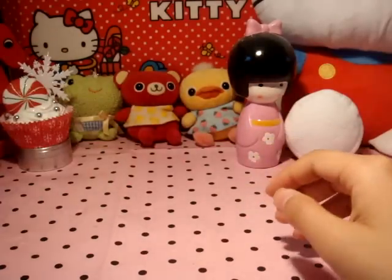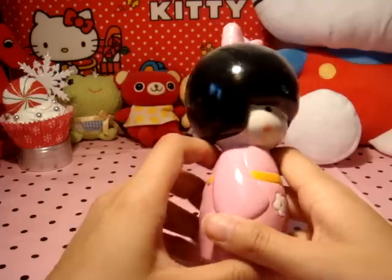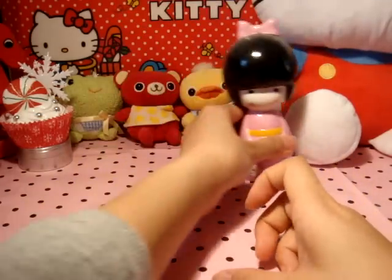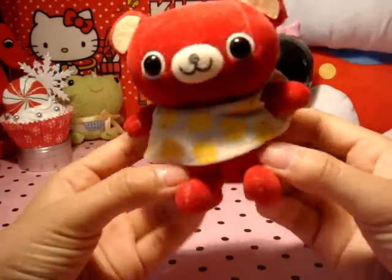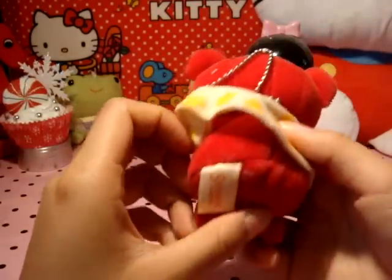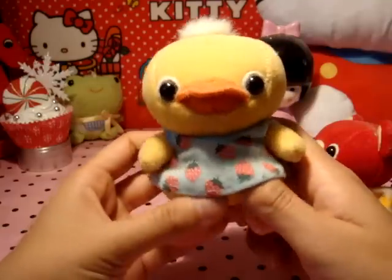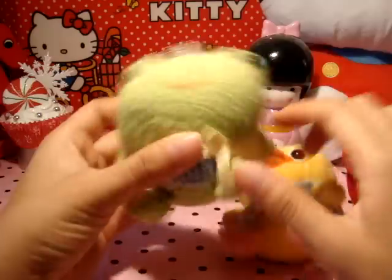The next item I have here is this little geisha girl. My grandma got it from Vancouver, and it's just a figurine that I let sit on my armoire, and she's really cute. I also have this plushie, and her little dress is with yellow duckies. That's her butt. And here's another item. I really like this guy's dress because it's baby blue with strawberries, so it's really cute.